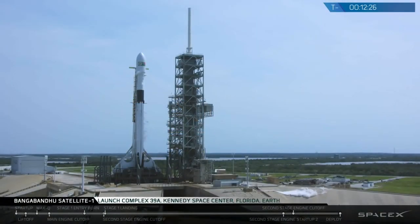It is May 11th, just after 1 o'clock p.m. Pacific time, and you are looking at a live view of the Falcon 9 rocket as it awaits liftoff from the SpaceX launch pad in approximately 12 minutes from now. Welcome to today's live webcast of the Bangabandhu Satellite 1 mission from Pad 39A at Kennedy Space Center in Florida.